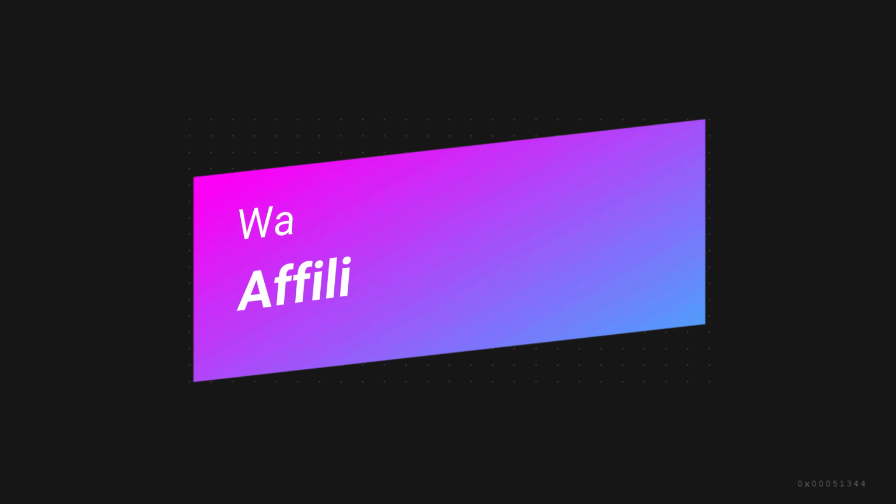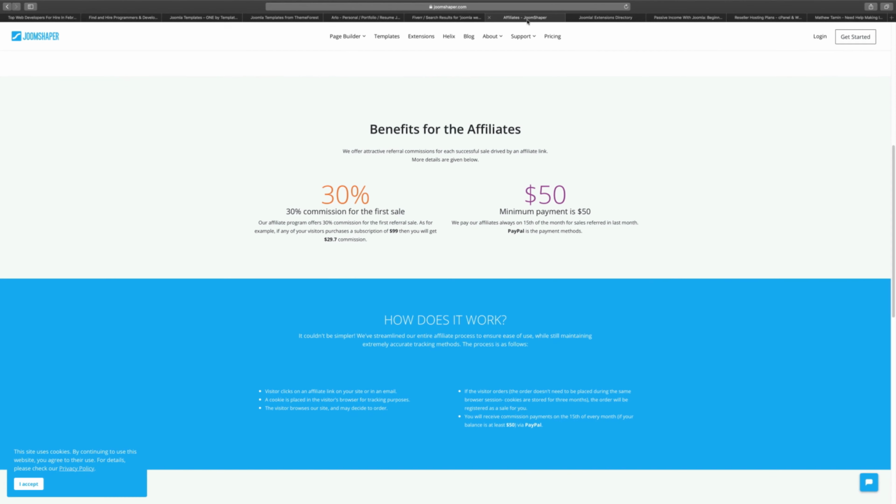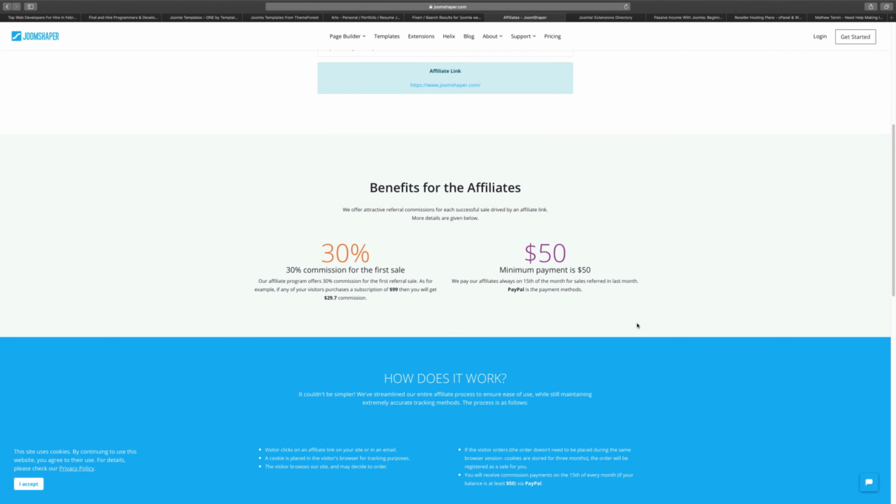Another aspect of it is that you can become an affiliate. If you don't want to design or develop, you don't want to do all that stuff, you just want to resell templates, you can join an affiliate program like the one that Joomla has, or other template developers have. You create an account, you have an affiliate link, and anytime someone makes a purchase, you get a certain percent of commission from that, and you have your minimum payout. So this is another great way.